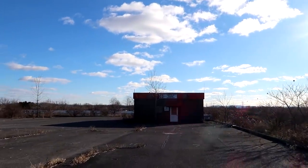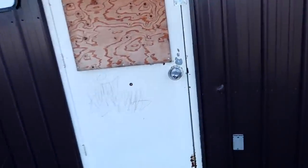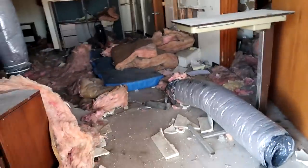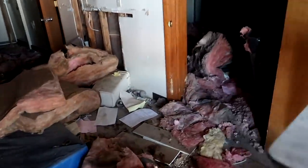This is an infield care center. It's unlocked, though. It doesn't look like it's gonna be. Maybe. It's bolted. Well, this looks like it's gonna be open. This has to be open. There we go. Oh my god. Filling's really messed up. Alright, yeah, I'm not going in through all that stuff. Let's go check out those other buildings.